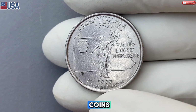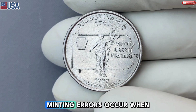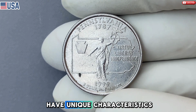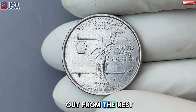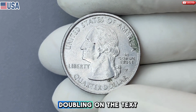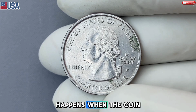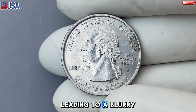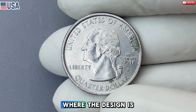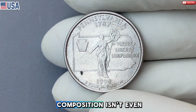But that's not the only thing that can increase the value of this coin. Like many other coins, the 1999 Pennsylvania quarter is also prone to minting errors. Minting errors occur when something goes wrong during the production process, causing the coin to have unique characteristics that make it stand out from the rest. For example, some 1999 Pennsylvania quarters have been found with doubling on the text or design, creating a double die error. This type of error happens when the coin is struck more than once, leading to a blurry or doubled image on the coin. Other errors could include off-center strikes, where the design is misaligned, or planchet defects, where the coin's metal composition isn't even.